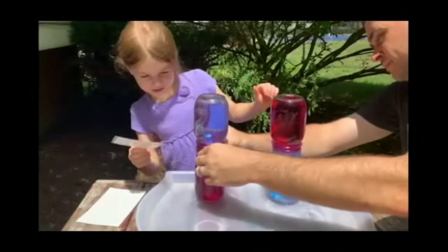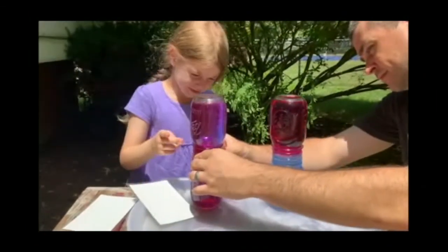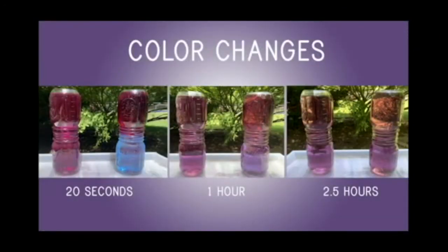Our first set of jars, we had the hot water on the bottom and it immediately started to mix. It took about 20 seconds to turn purple. Our second set of jars had hot water on top. When we took the card out, the red and blue water stayed where they were. It took about 2.5 hours for this set of jars to mix.